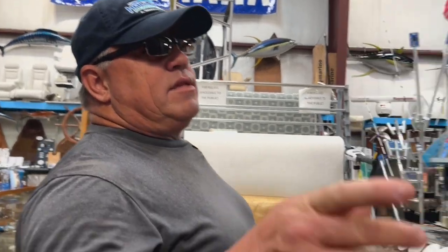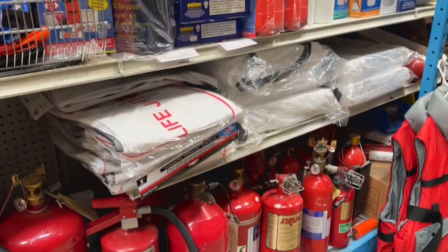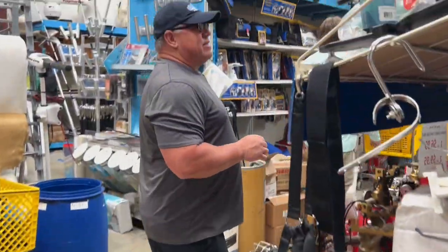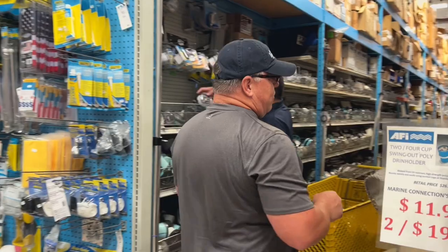Fire bottle systems. I have to put a fire system into the engine room to take up 1,000 square feet. And so they have that here, and it's literally less than half price of what it would cost me to buy that anywhere else.